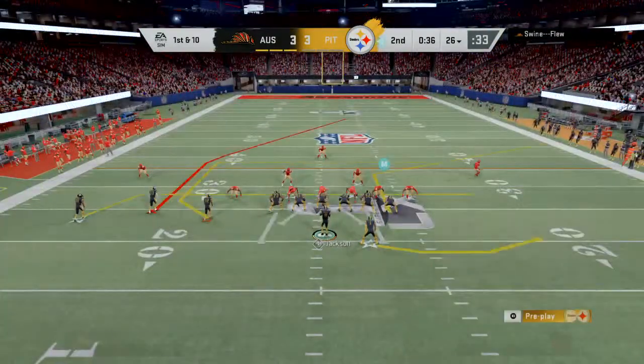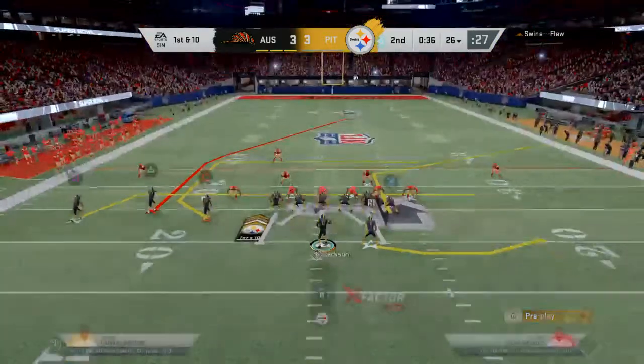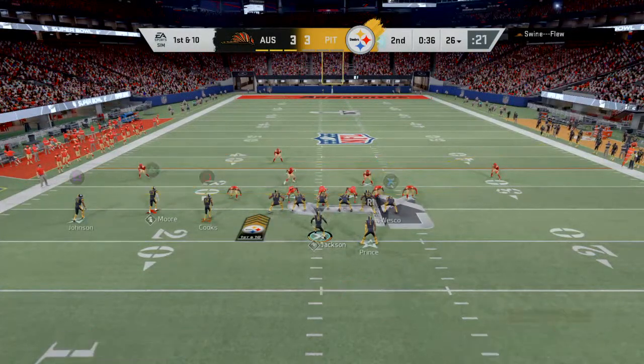The Steeler offense here about ready for their next drive. And we're under a minute to go here in what's been an even first half, all tied up. Yeah, still time to make something happen, too. A couple completions, you string them together, could get into field goal range. Let's see what happens.